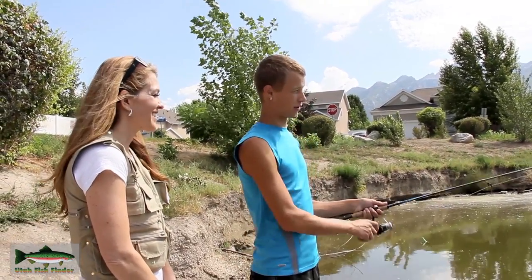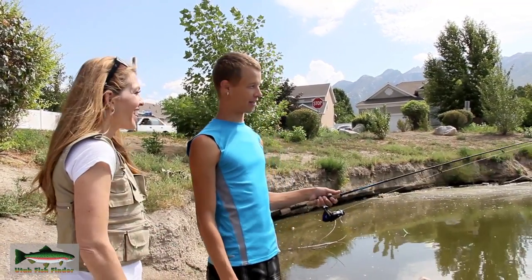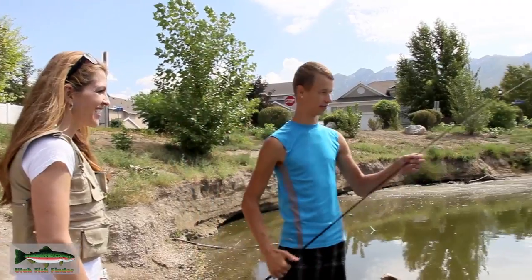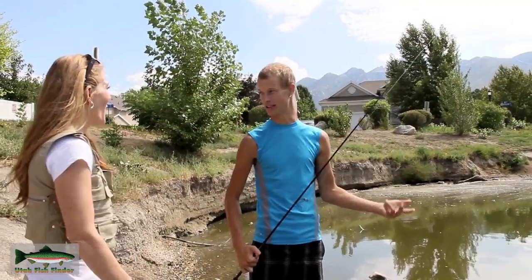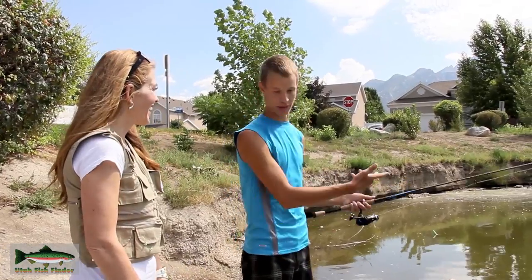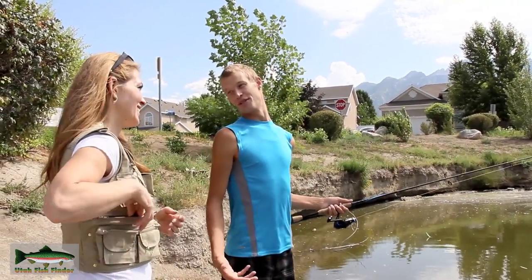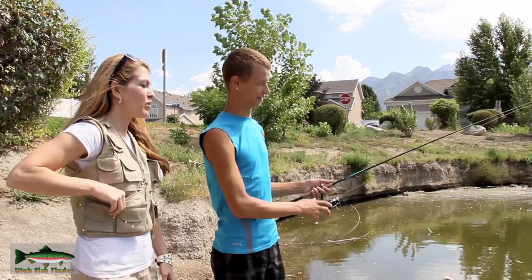My craziest story is I got a big carp the other day and it broke my pole off. Oh my gosh, so how big was it? I don't know. It broke. That's crazy. It broke the front end of the pole, snapped it right off. So we had to go get a new pole. I like Shakespeare poles. I use these all the time, so I went back and got another one. That's crazy. We'll see if we get some more big fish. Yep.